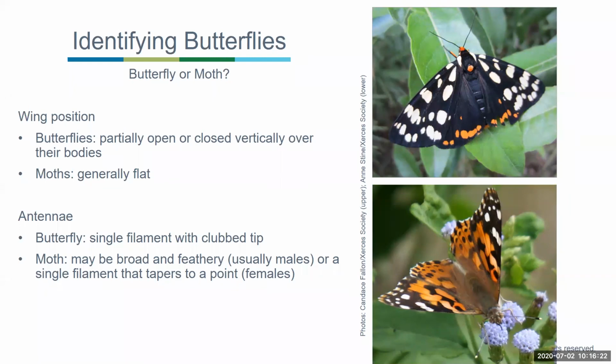Another characteristic is antennae. Butterflies have a single filament with a club tip, which you can also see in that photo of the painted lady. Whereas a moth, if it's a male, is frequently broad and feathery. They're using that to actually pick up pheromones of females. So they're very characteristic feathery antennae. Or if it's a female, it's going to be just a single filament, somewhat like a butterfly, but it'll be lacking that club tip.